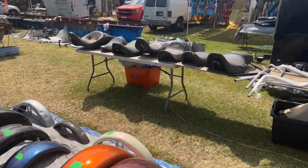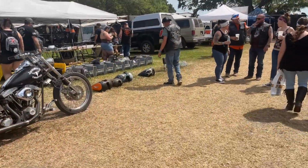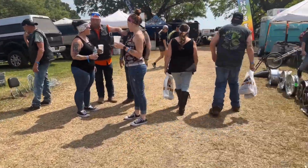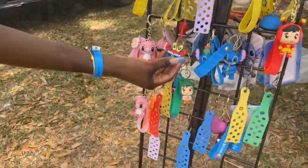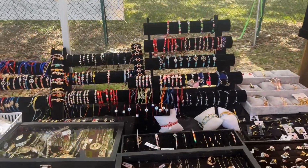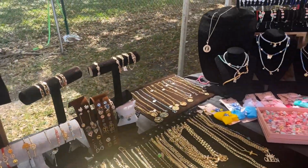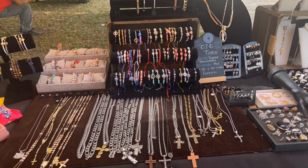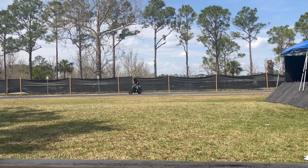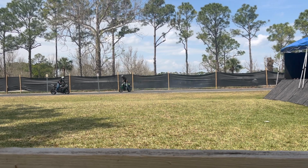They had a bunch of bike parts out here, like anything you can think of: exhaust, seats, fenders, all of it. It was so hot outside, y'all. We ended up taking a seat under some shade, and we ended up catching these guys right here doing stunts for us.